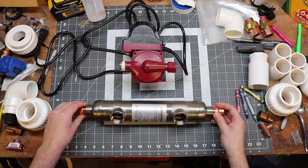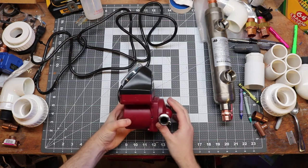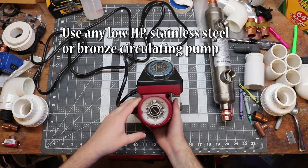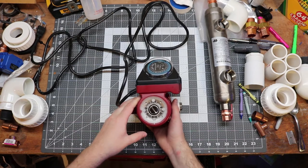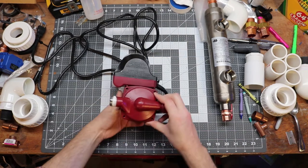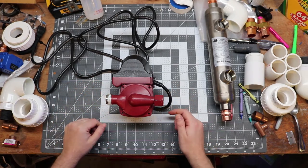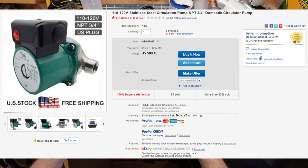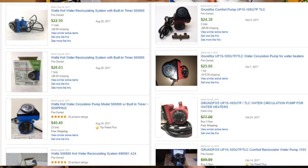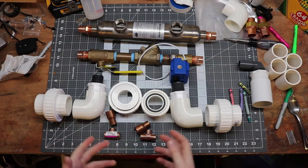I think it'll work fine for my system. This is the circulator pump that I bought. It's stainless steel, and it's a Grundfos, I think that's how you say that. But Taco also makes one that's very similar. It's meant to circulate water through domestic pipes so that you don't have to wait for hot water at your shower, basically. Now, there are Chinese versions of this that you can buy for not that much. But I would recommend one of the brand names because they typically go for pretty cheap on eBay, and I think it's worth it.